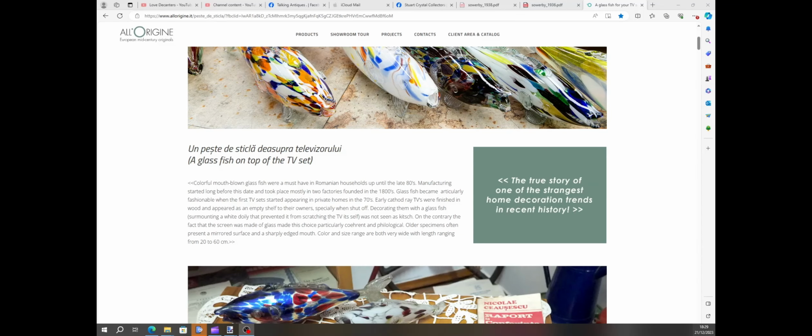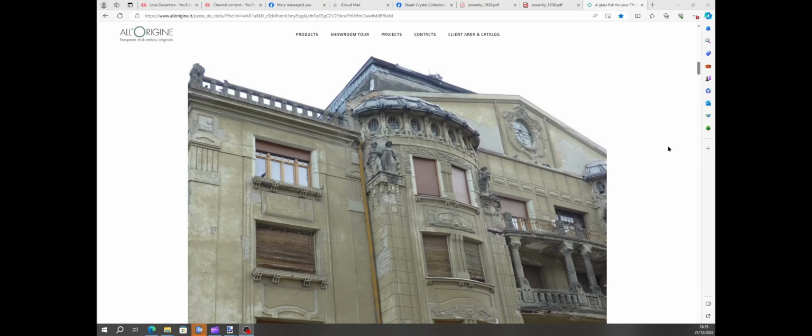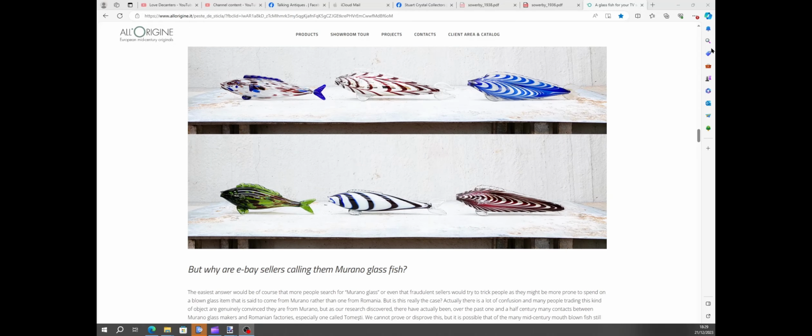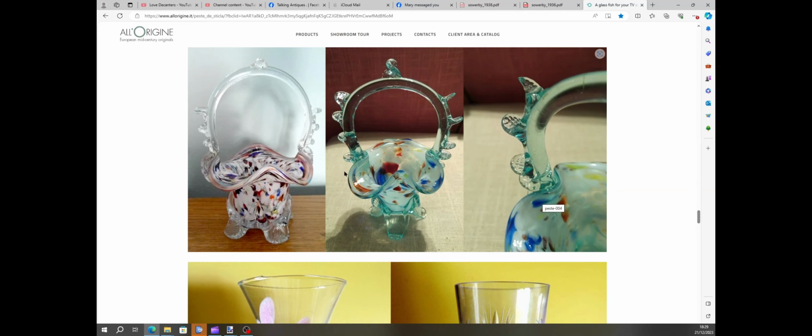Yes, we're back with the article on a glass fish on top of the TV set. And yeah, so this is about the Padura Niagara glass factory that closed in 1996. If I scroll down to the right bit, there we go. Here, baskets. You can see they have the same features with the same pulled feet in clear. Handles like this. Little divvy bit on top. And they always have this sort of loop up around the handles, a loop in here, and then loop back. It's pretty standard. I've seen some things that are not quite the same, because a lot of them look like this.